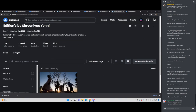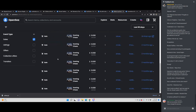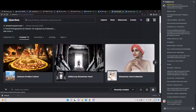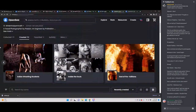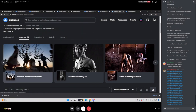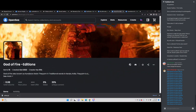Oh, it's an addition. Oh, he does have the banner now. I think I saw it. Maybe it just wasn't loading. Yeah, OpenSea's been a pain lately. But yeah, I love this artist's work. I mean, Indian wrestling students, it's beauty. It's definitely really skillful. That was the banner for the collection.